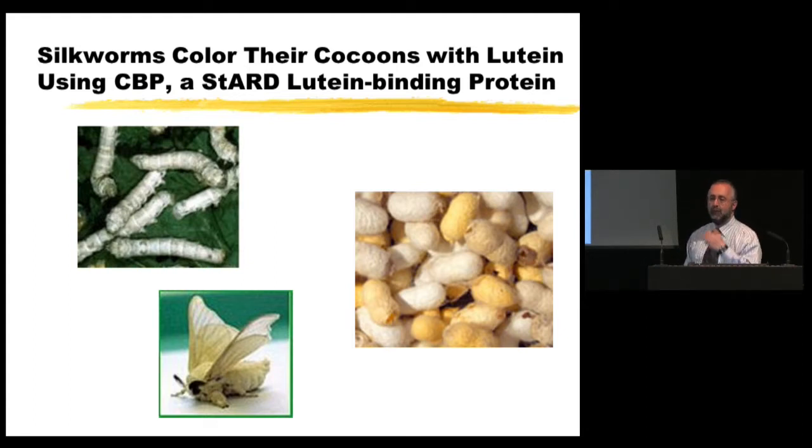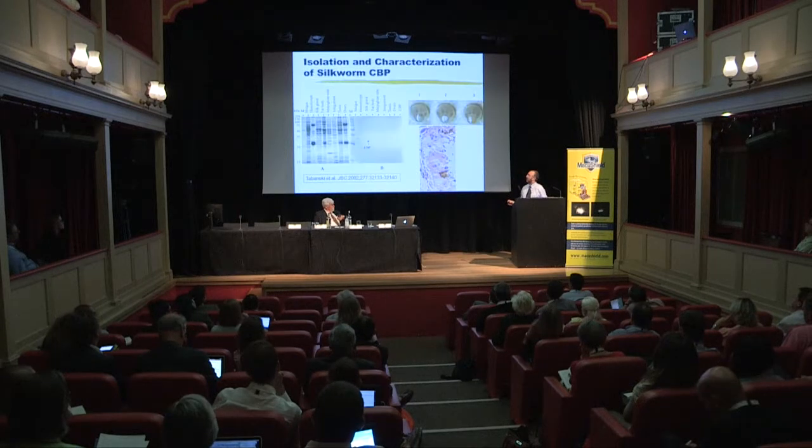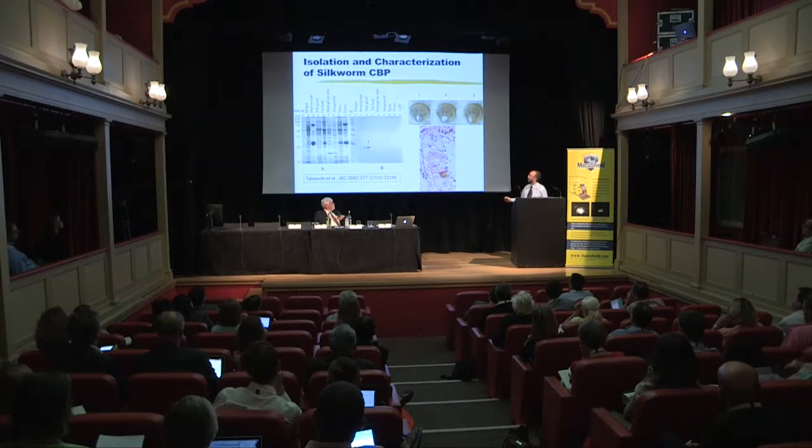And using genetics, molecular genetics, because you could at least breed all of these silkworms, he was able to figure out that there was a binding protein responsible for the uptake into the silk gland. And it's something that he called CBP. And CBP is a STAR-D protein, which stands for steroidogenic acute regulatory domain protein. It's a class of proteins that bind small hydrophobic molecules, such as carotenoids, cholesterol, all sorts of other things like that. And he had isolated CBP, showed it was in the silkworm gut and in the silkworm silk gland, and that when you incubated it with lutein, it would specifically come out as a yellow protein, and that was shown here.